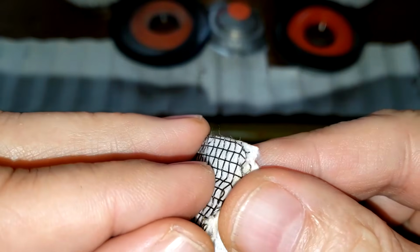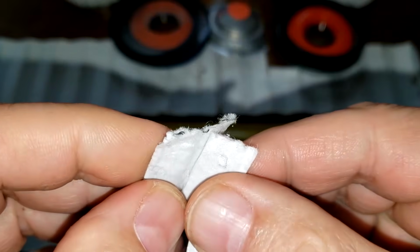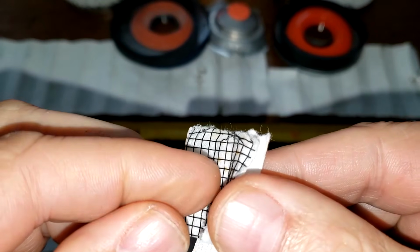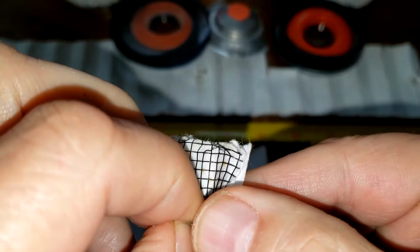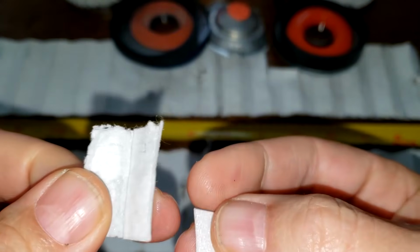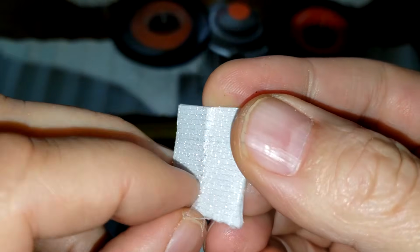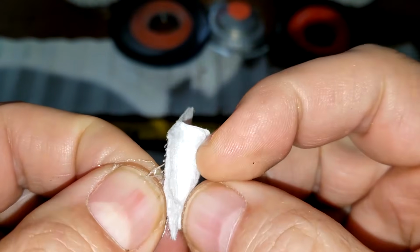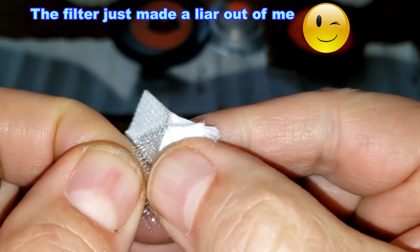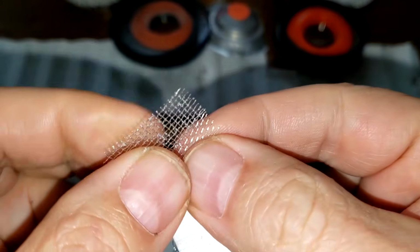But the reason I left the backing on them is, see, this has got the metal screen backing, because the filter material is coming off with the backing. I can't separate them. You know, they laminated it on there or something. It's like stuck on there. So either way, I won't get a good measurement on them. Same thing with the Carquest here. You know, this is just coming off. Well, actually I get it a little bit better here. Okay, so you can see that, yeah, it did come off, look good.